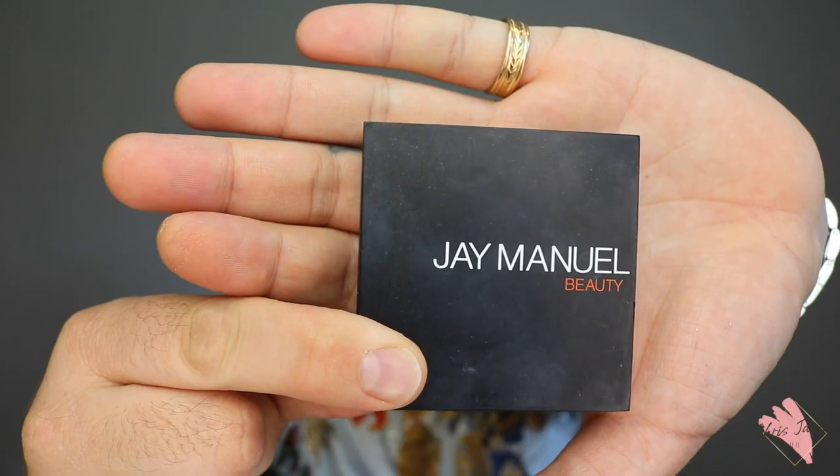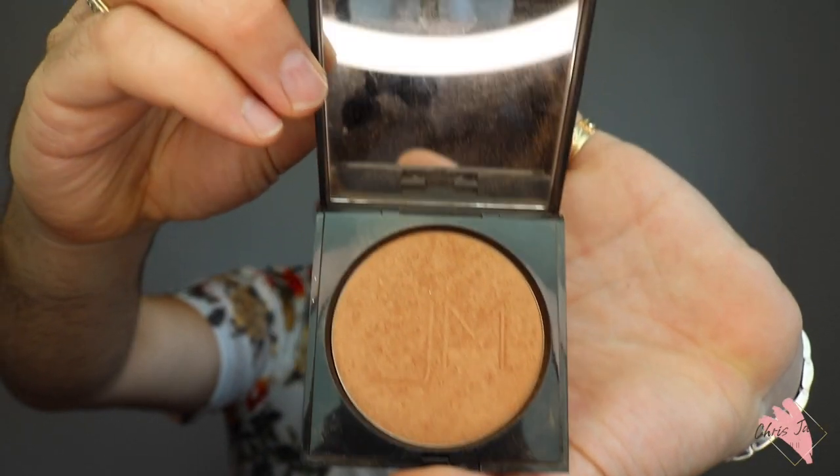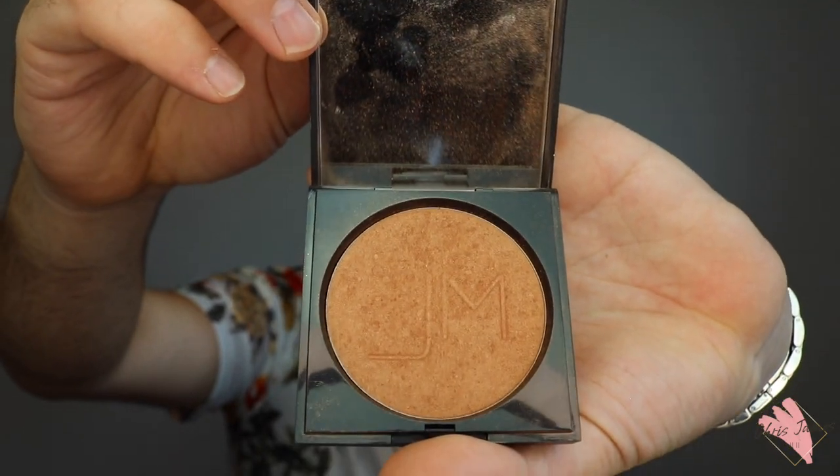Next, we go with the bronzer. I like to go in with J. Manuel Beauty. It is a bronzer. It is a nice dark tan color, and it has a little tiny bit of a shimmer. It's really cute. Alright, let's go in with some bronzer. There was a lot on the brush, let me tell you.